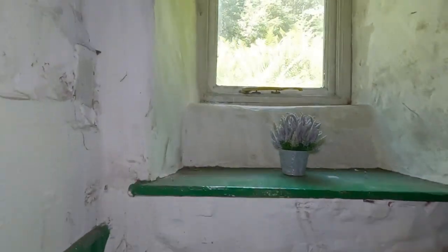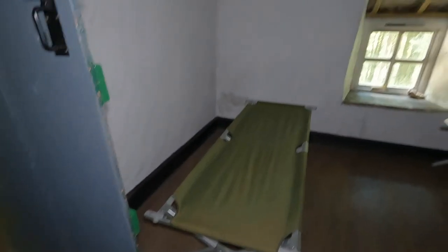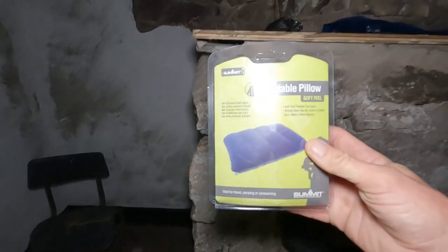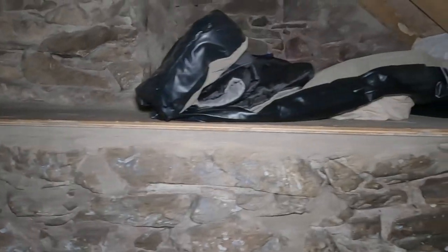Right, let's have a look upstairs, is it? And it looks like you've got two bedrooms. This one's rather dark. You've got a couple of camp beds. Chair. Someone's left an inflatable pillow there. Also another one there. Mirror. Like an old air bed or something.